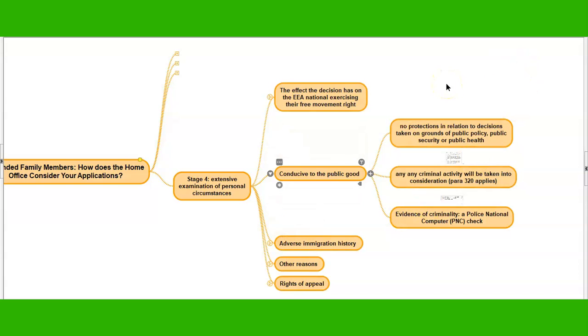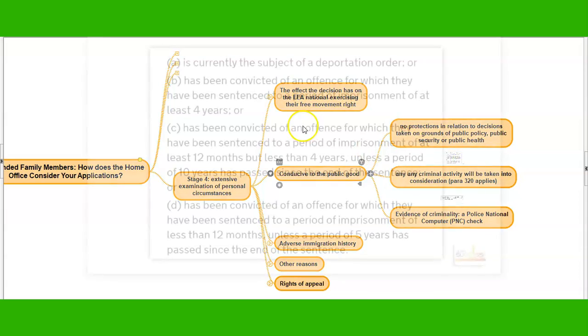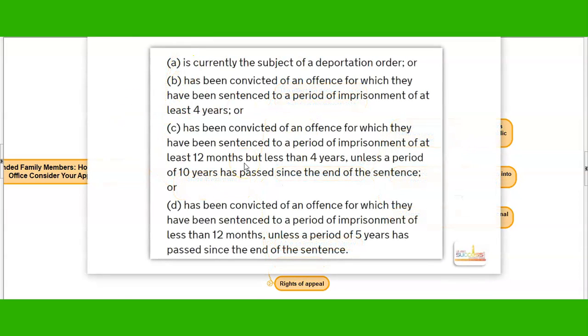So just to remind you that unlike the direct relatives of the EU nationals, spouses, children under the age of 21, or dependent children over the age of 21, or dependent relatives, the extended family members unfortunately do not have any protection in relation to the decision taken on the grounds of public policy, public security, or public health. And all this means that the standard rules of the refusals on the general grounds will apply, and here they will look at the criminality issue.